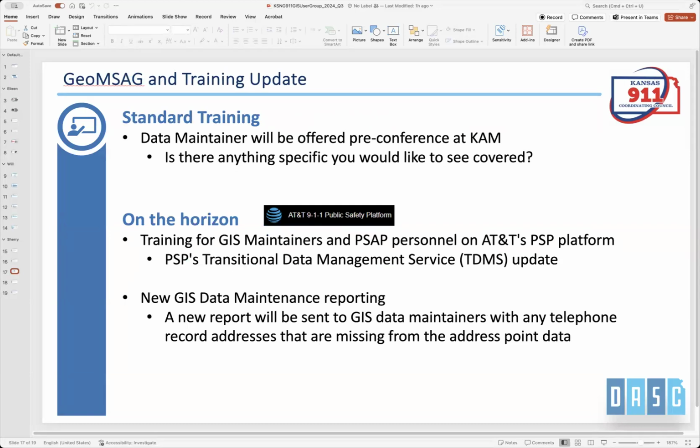All right, so the training update: we are going to be doing the data maintainer training at the pre-conference at CAM. And as always, if there's anything specific you would like us to cover in detail, please contact us and let us know that.